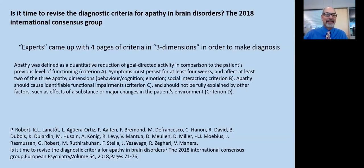I think I might have some slides in there. It's almost hilarious in a certain way how complicated they made it, because not only is there that menu aspect of choosing from this and that, but they're proposing this three-dimensional model of how we diagnose it. And so this is A, B, C, and D.